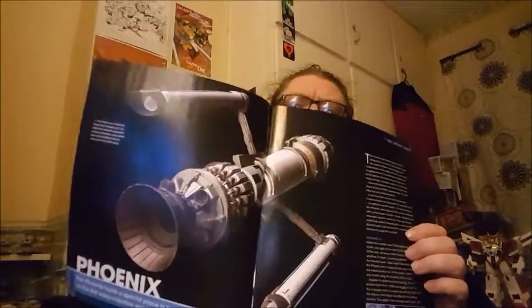So, Phoenix, type: experimental warship, invented by Zefram Cochrane, launched April the 5th, 2063. You should all know that, it's history. 20 metres without rocket, crew 3, max speed warp 1. I think they managed to get it to warp 1.5. Beautiful CG render of the aft section there, really nice, really cool.